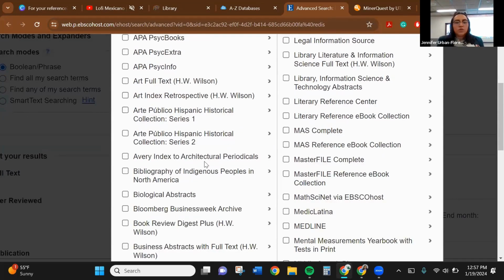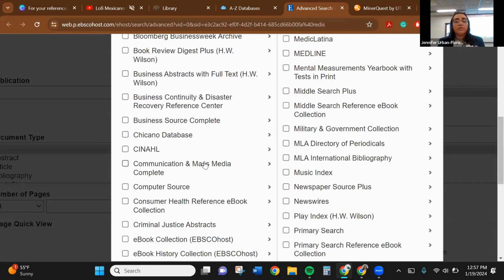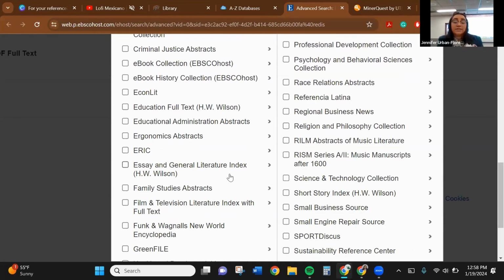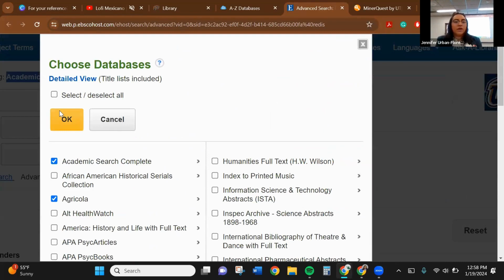If I wanted to look under maybe medical terminology, and I'm trying to find studies on success rates for patients who have had bypass surgery, maybe I'm going to click on CINAHL right in here. And if ever you're not familiar with them, just click on the little caret and you get to see a brief description of it. So once you have picked the database that works best for you, you can go ahead and click OK.